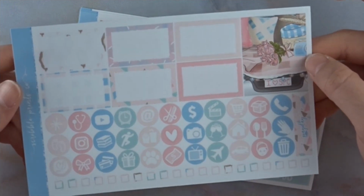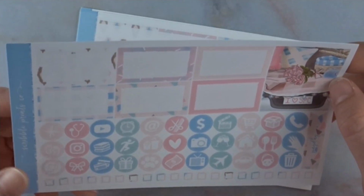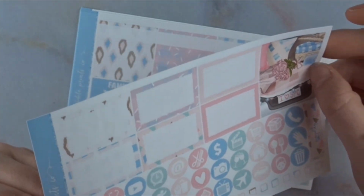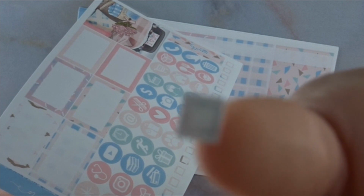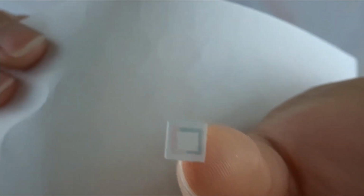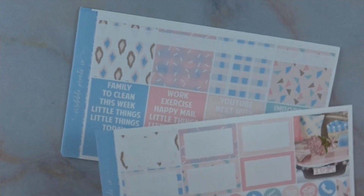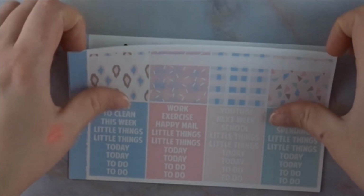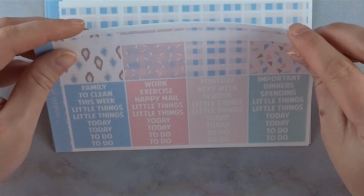That's really cute. So you have another full box, more half boxes, more deco, and these are box. Oh, I was going to say they're box checklists, but no, they're actually individual little boxes. That is not going to focus. Isn't that cool? So you can put it right next to something and be like, check, done. Here's your washi strips. And your little things.